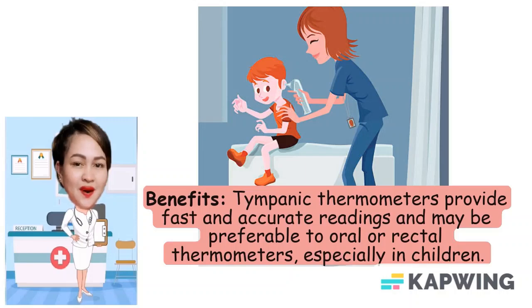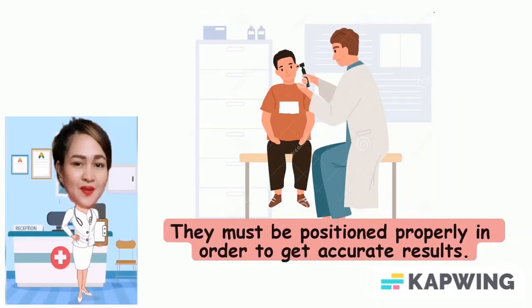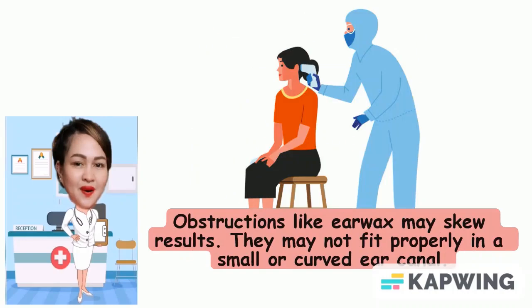Benefits: Tympanic thermometers provide fast and accurate readings and may be preferable to oral or rectal thermometers, especially in children. Drawbacks: due to the size of the ear canal, tympanic thermometers aren't recommended for infants under 6 months old. They must be positioned properly in order to get accurate results. Factors like earwax may cause poor results. They may not fit properly in a small or curved ear canal.